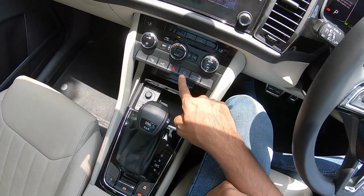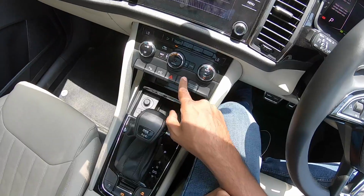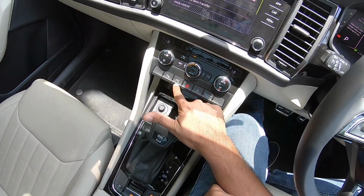But to lock the vehicle, you have to press this button. This is for the passenger airbag. It will tell you exactly if it's on or off. This is the hazard light switch. This is for auto park. This is for the parking sensors.